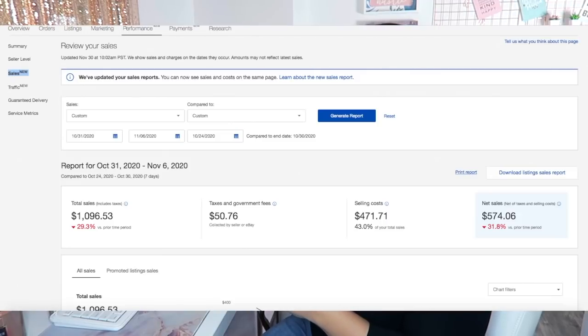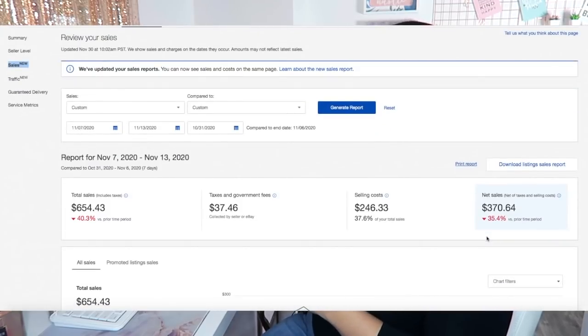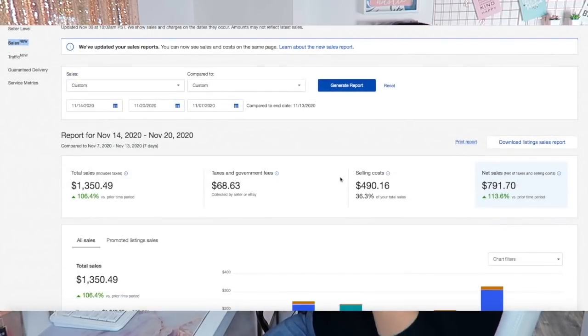But then this next week took a huge dip. The week of November 7th through November the 13th, I had a huge dip in sales. This was the week following the election. Right after the election happened, I just saw my sales take a nosedive, and it was very, very concerning. But I was not the only one. I started hearing a lot of people talking about their sales were suffering. So I figured, we just need to hold on and see what's going to happen. Then the following week, things started to recover a little bit.